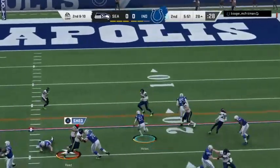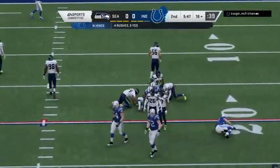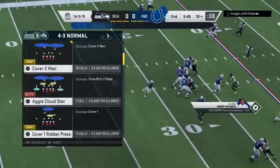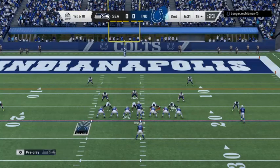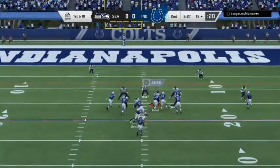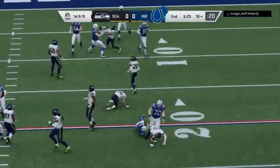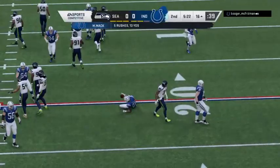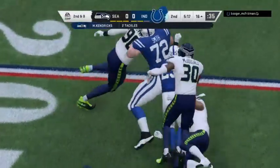They run with Hines. And inside the 20 before he's brought down. That's good for an Indianapolis first down on a gain of 10. They'll run on first down with Marlon Mack. And they'll get him down right around the 16. Michael Kendricks, the linebacker, there to get him down.